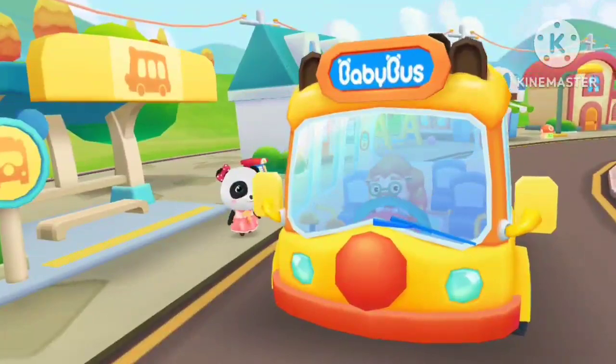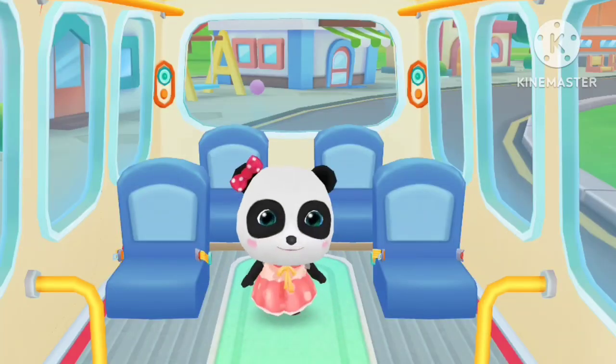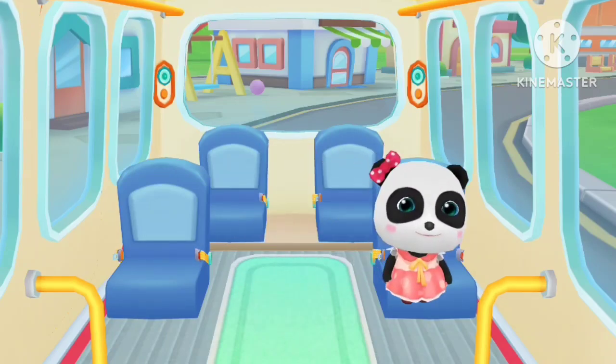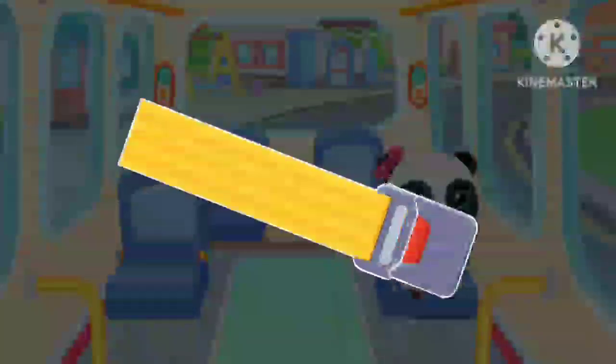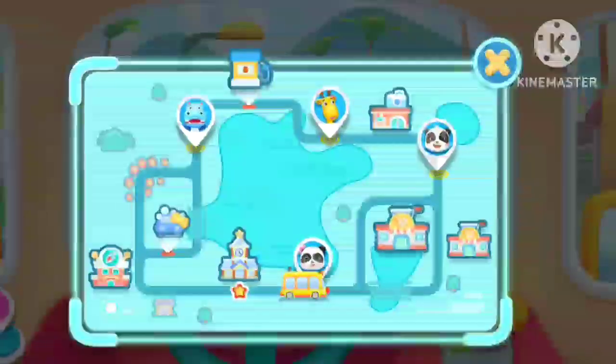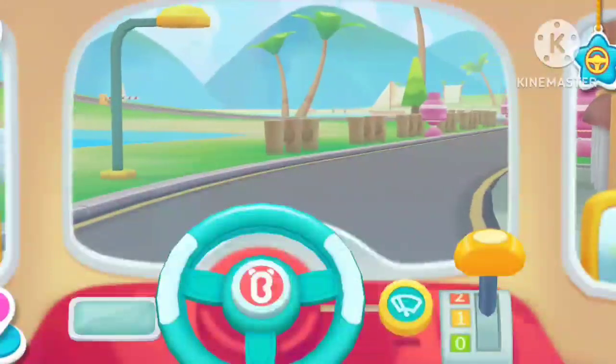On the back. Where should I sit? Fasten your seatbelt. Thanks! Mew Mew is on the bus.